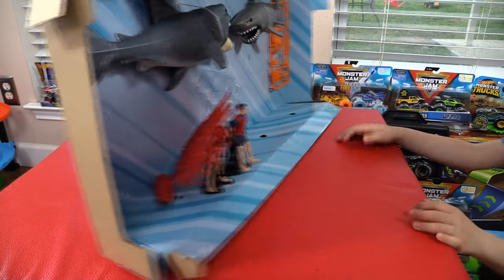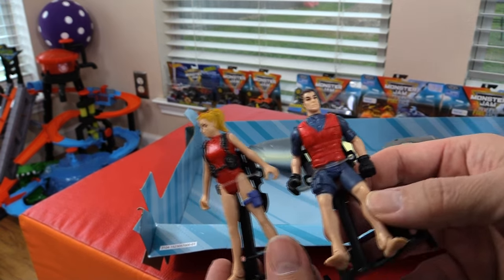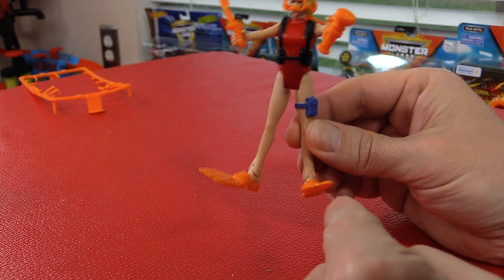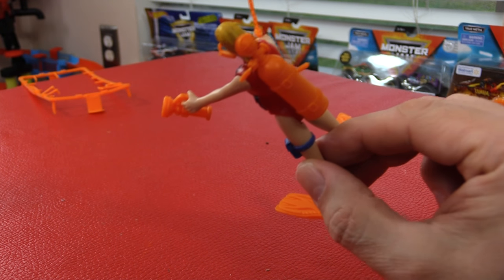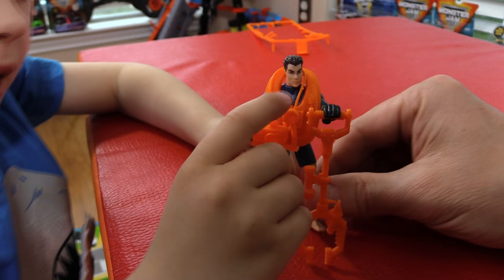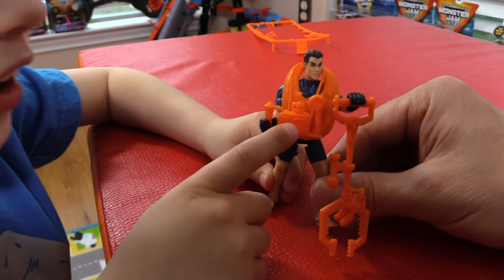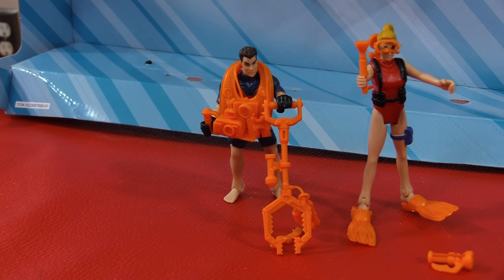Oh, it fell on the divers. So we have a female diver and a male diver. The girl has flippers, underwater flashlight, a knife, goggles, and she has an air tank on the back. He has a zapper with a flashlight on it, an underwater camera right there. And he has a life preserver around his neck. So there's the figures and their accessories.